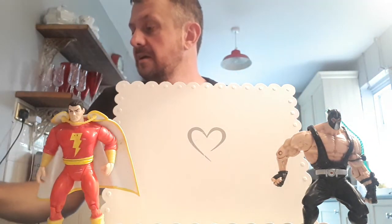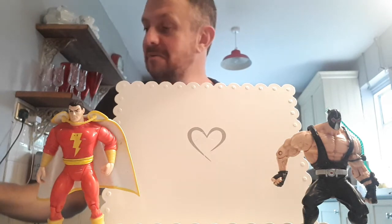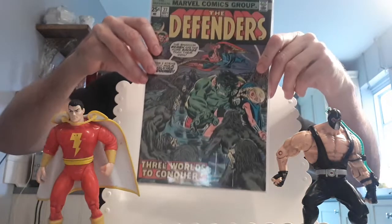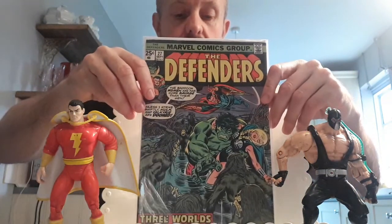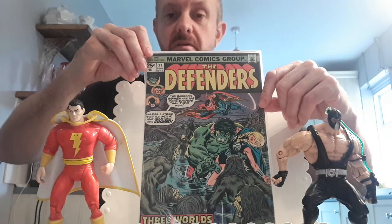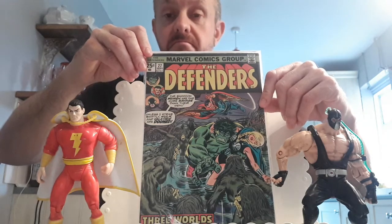Up next, I bought this book solely because I am a huge fan of Sylvester Stallone. And of course, he is in the MCU. So this is the first cameo in Defenders 27 of Starhawk with Stakar Ogord. And apparently, Sylvester Stallone is going to be making a film with a new Guardians team at some point.